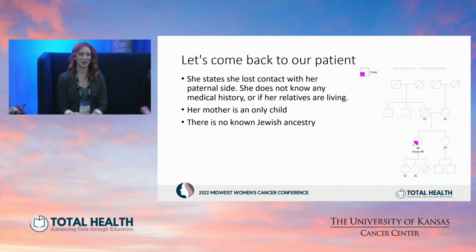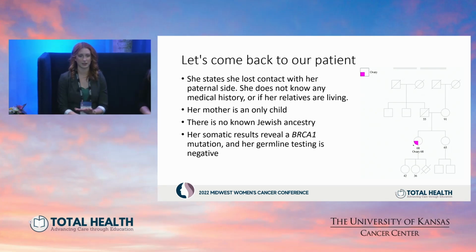And so let's come back to our patient. Again, she is 68 and really did not have any family history information. Lost contact with her paternal side, so she doesn't have any medical history on her paternal side, or even if they're living or passed away. Her mother's an only child. There's no known Jewish ancestry, but still, based on her diagnosis, she meets criteria for testing.